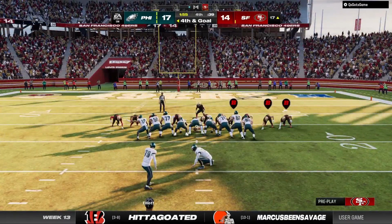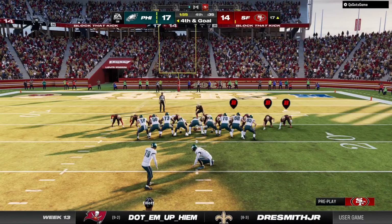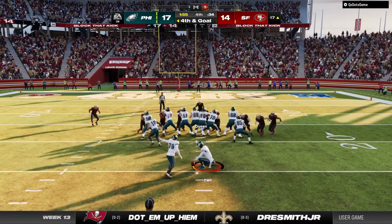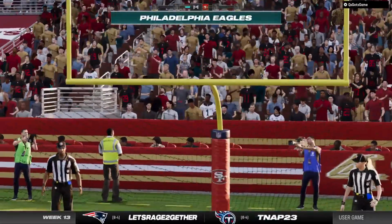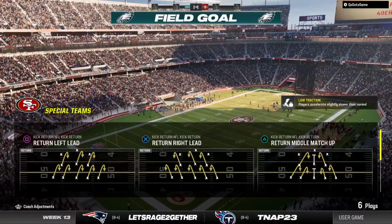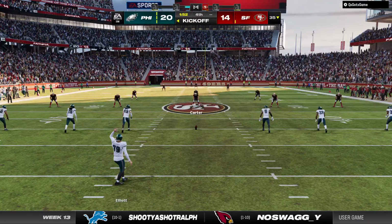So a big kick coming now for Jake Elliott. This to swell the lead to 6. The kick by Elliott is good. And they stretch the lead to 6. It's 20-14 now. So they get the 3, but you wonder now, is that going to be enough?